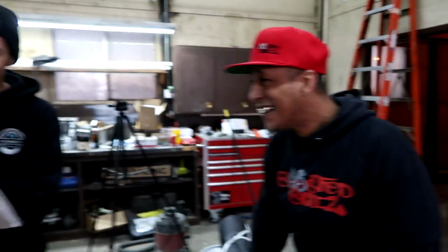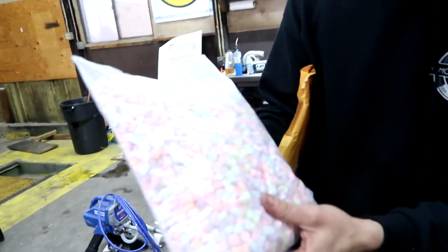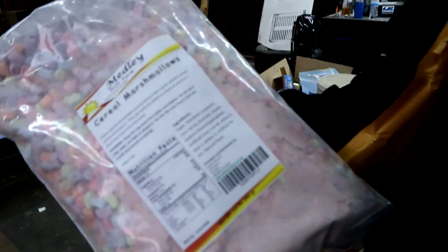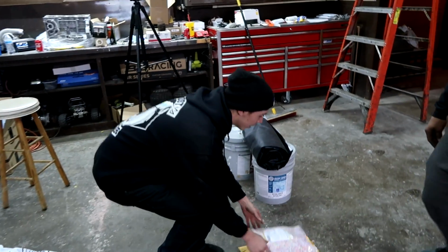Is that what that is? Yeah, it is. It's marshmallows from the cereal. Oh, there we go. Yeah, cereal marshmallows. This is right there on the back. So I was wrong. We do have some more food in these. Okay, so we got some cereal marshmallows. You can put that in your coffee, bro.